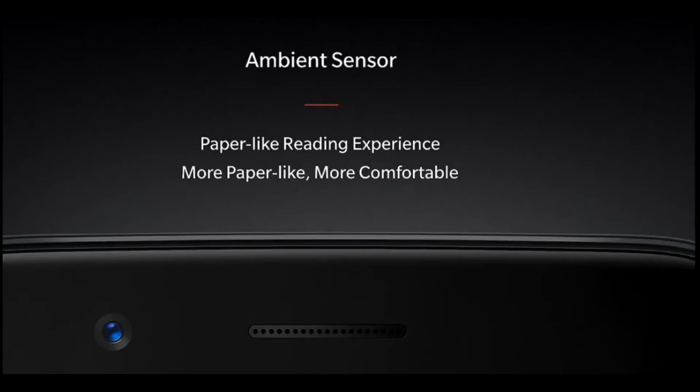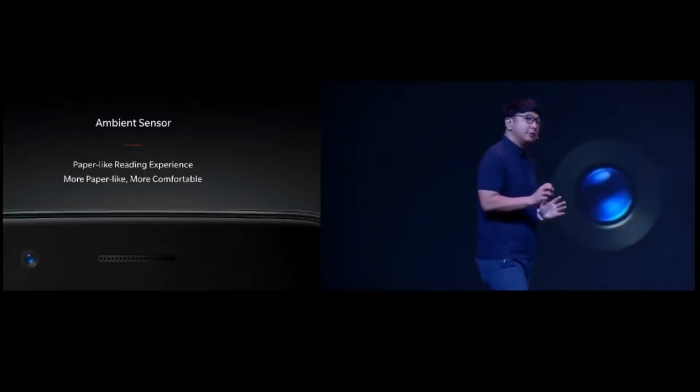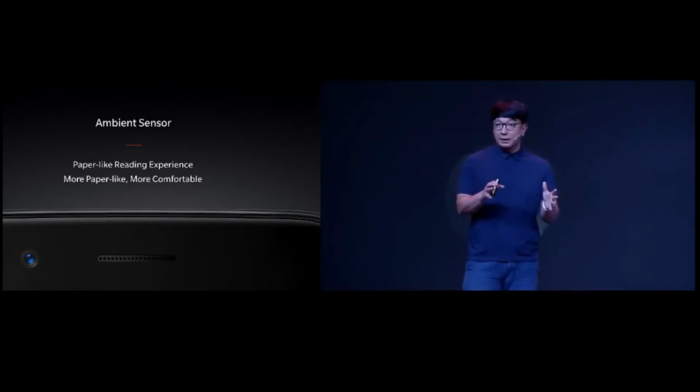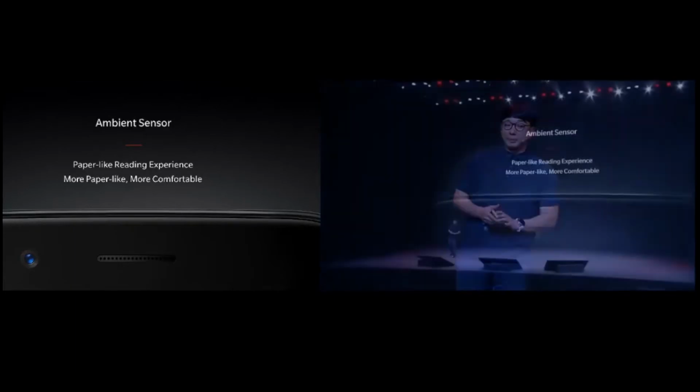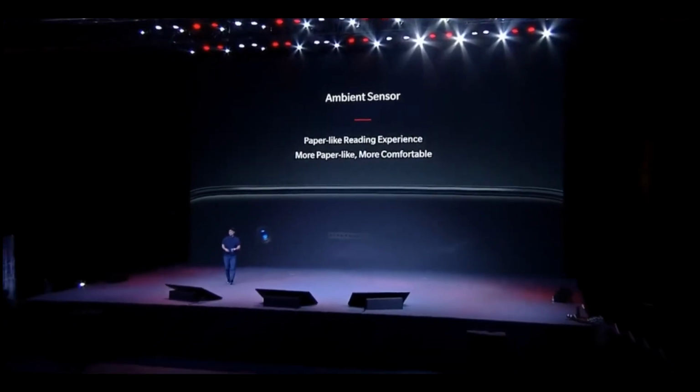So we embedded an ambient sensor at the front of the OnePlus 5. Therefore, the screen acts like real paper. It adjusts the color temperature according to your environment in real time. It's similar to how physical paper looks different in different environments. This allows us to do a couple of really cool things.